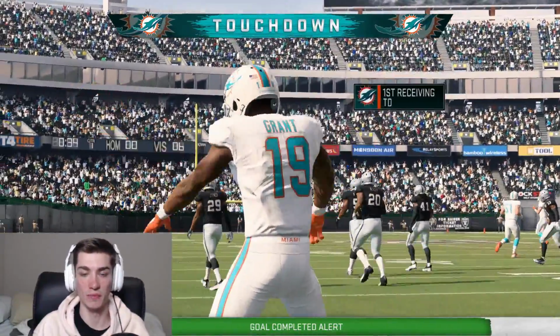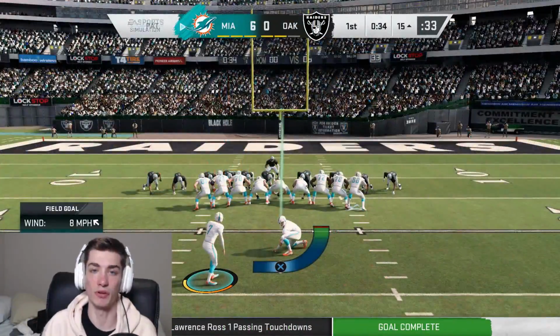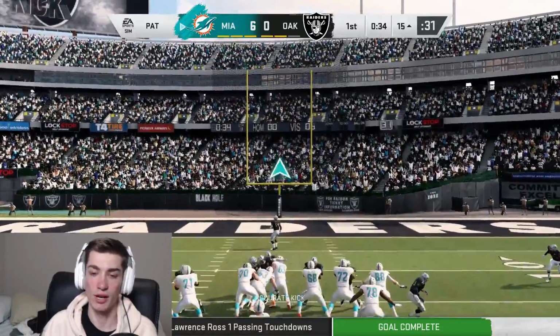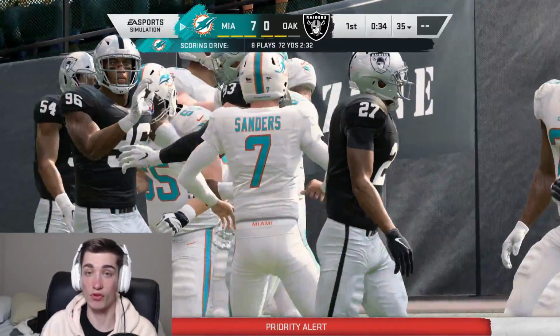Jakeem Grant, touchdown. That's what we miss when we have him at running back, is we miss his speed as a receiver. And that's kind of tough, because that's a player you want to get in space to beat man coverage consistently. And that's exactly what he does there. We're on the board. We're ahead. 7-0.